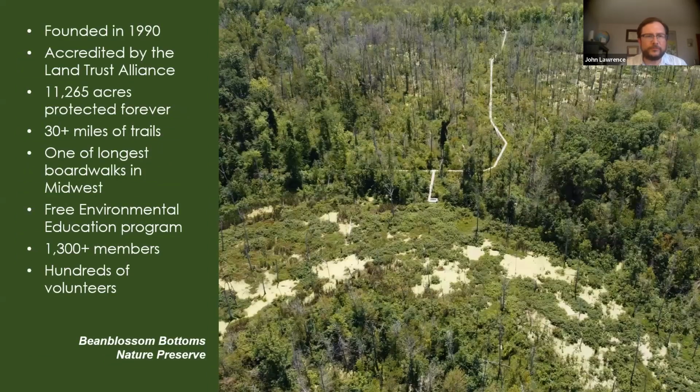And as I mentioned, we were founded in 1990. We're accredited by the National Land Trust Alliance. We have protected over 11,000 acres forever. We have over 30 miles of free hiking trails for people to visit at 13 of our nature preserves.